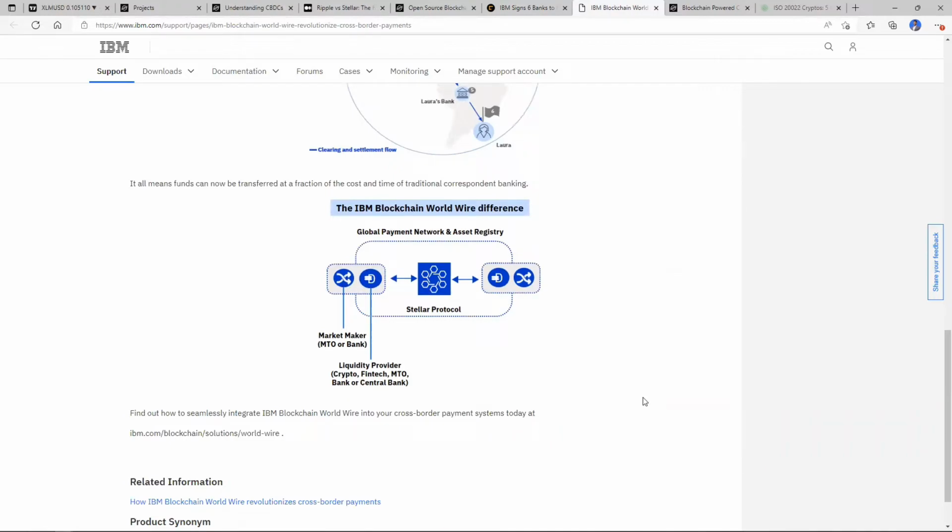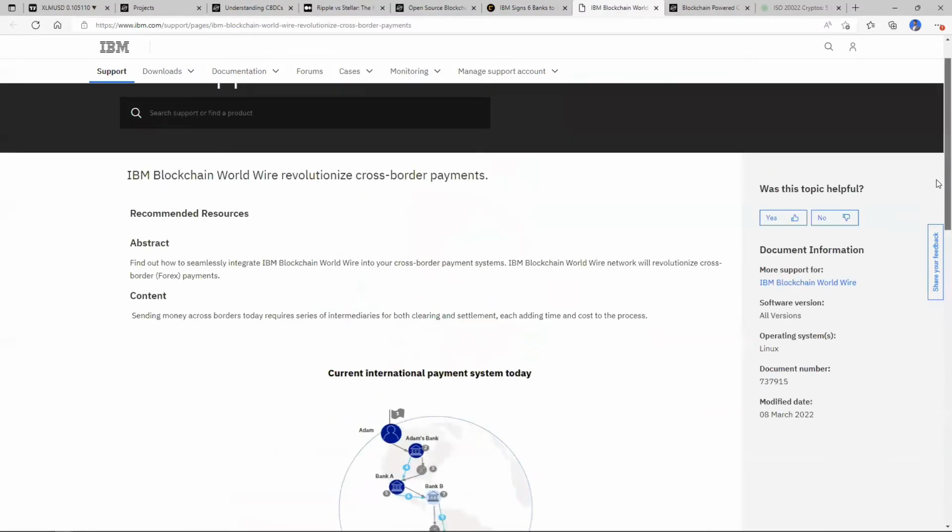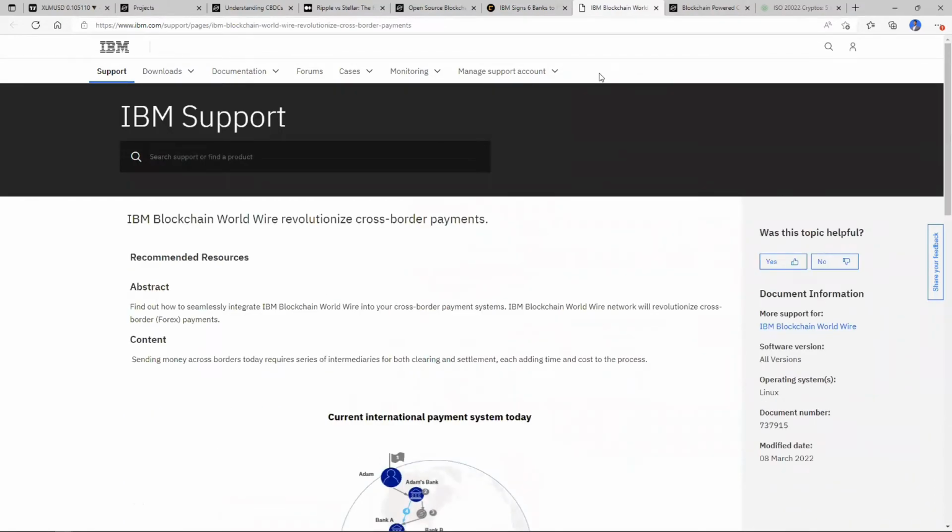So I advise everybody to read up on this a little bit more so you can have an understanding of how this works and their partnership, which is crazy. They have so many partnerships and they're continuing to grow. All right, as promised, now let's jump over to the CBDCs. And we're just going to quickly touch on these. I know a lot of people aren't sure what they are.